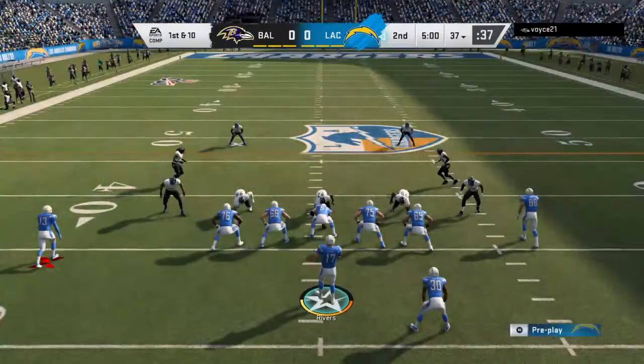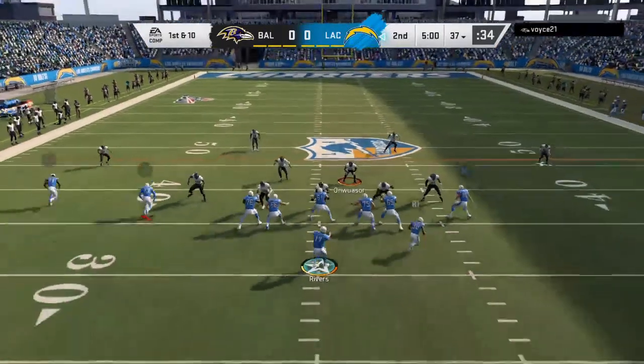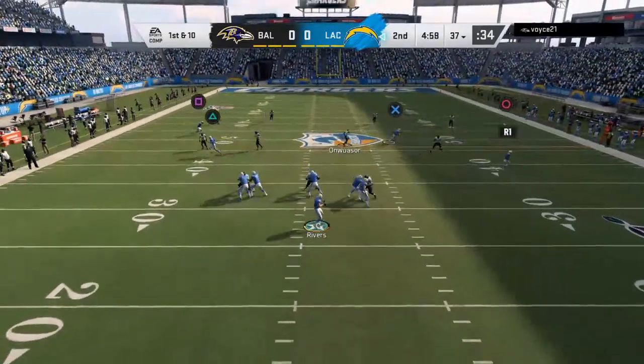White 90. Round 80. 50 seconds. Come on. You get round 80. Get on. First down, Rivers.